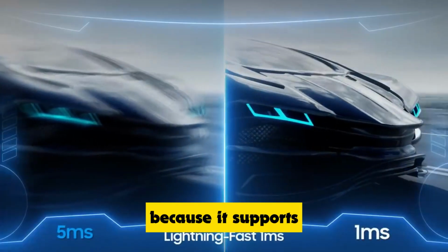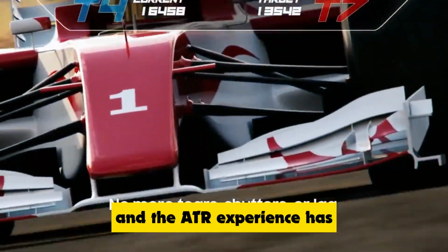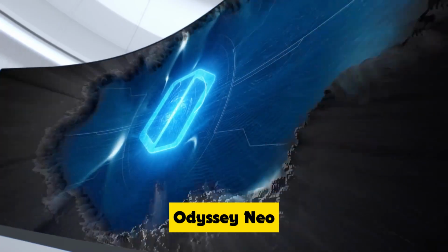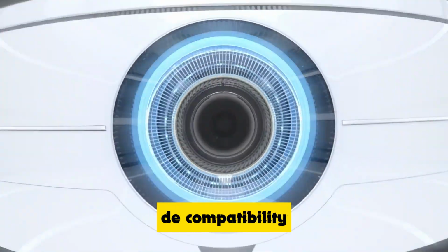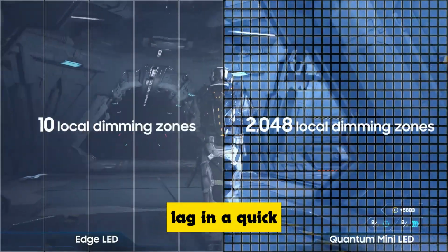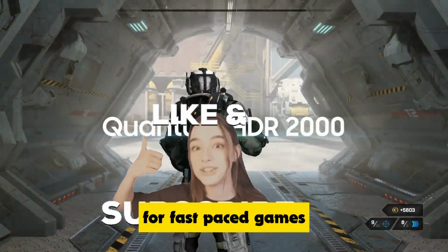It's even future-proof because it supports HDMI 2.1 inputs, allowing you to fully utilize next-generation game consoles or graphics cards. It boasts amazing SDR picture quality, and the HDR experience has really improved with the newest firmware update. The Samsung Odyssey Neo G9 is an outstanding gaming device. It has a 240Hz refresh rate and native FreeSync and G-Sync compatibility, although its VRR has certain issues. Although it offers little input lag and a quick response time, it is slower than most 240Hz displays. It also includes HDMI 2.1 inputs for fast-paced games.